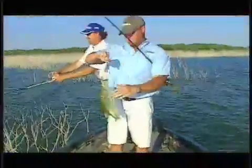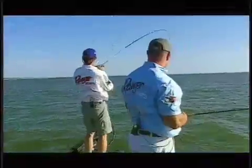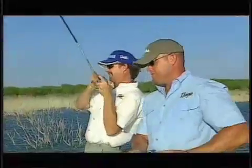Obviously, in low light conditions, we had a blast throwing that Nemire spoon buzzer. Early morning, late in the evening, fish were up in incredibly shallow water, less than a foot, and we were blasting on it. I don't know how many bites we had, but we put several in the boat, including one big one.